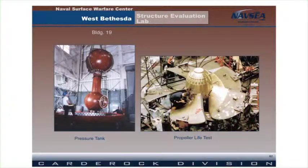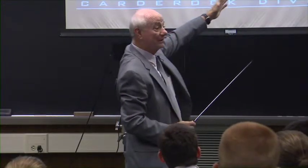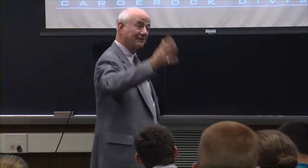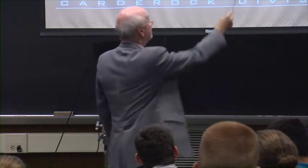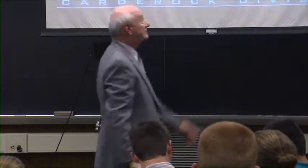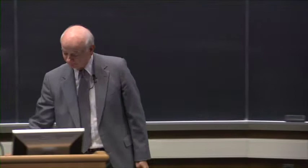This is a full-scale propeller. This is the propeller design that went on the LPD-17, the San Antonio class that I previously showed you, being tested in a structural evaluation lab. This is a separate building from where these pressure tanks are, to over 2 million cycles of fatigue-type loading. When these blades go through the water, it's a fatigue-type loading. They're loaded, they're unloaded, they're loaded, they're unloaded as they sweep through the water. They were having problems where the bolts connected it to the hub. And so they went through this cycle of tests in that laboratory. Very interesting.